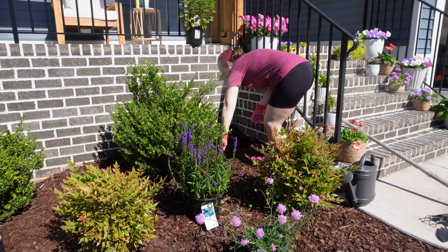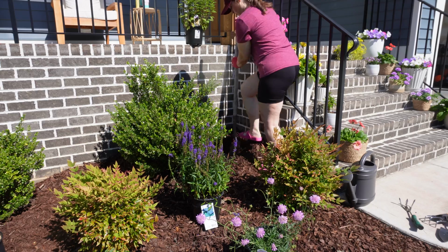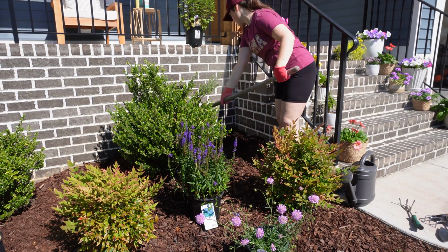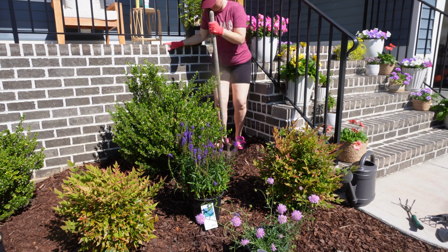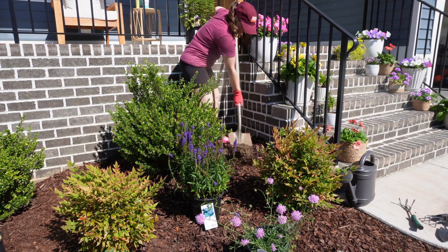I used to be so scared of bees as a child, but now as an adult, I just have so much more of an appreciation for them. And as a former biology teacher, I truly understand how important they are to our ecosystem. So whenever I see them, I just like to pause and watch them for a little bit. And I hope you enjoyed that little bee moment with me.